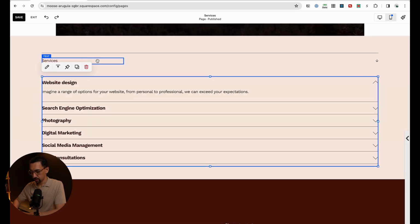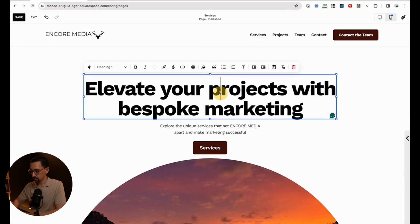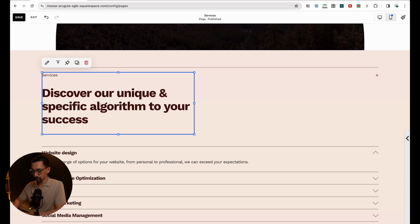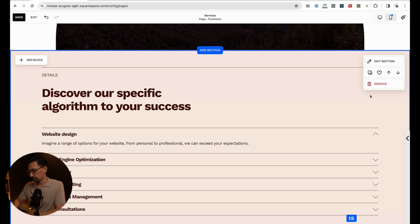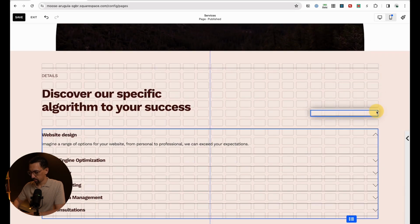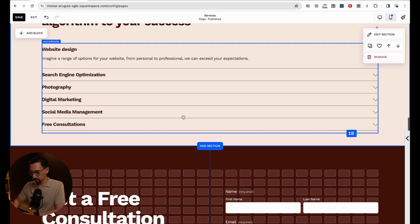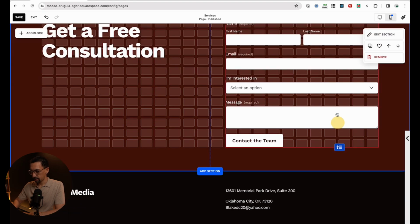And then I'm going to add this here. Oh, one thing I need to adjust is this is heading 1. Oh, it is. Okay, cool. So that is there. Discover our unique and specific algorithm to your success. Yeah, something like that works. We say services at the top, so I don't know if we need to keep that. And then this could line up. And then this line thing is interesting, but okay, cool.